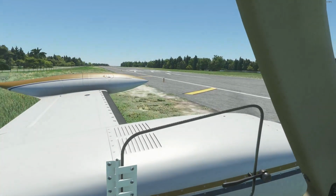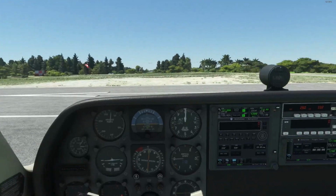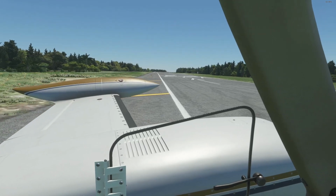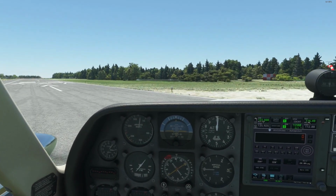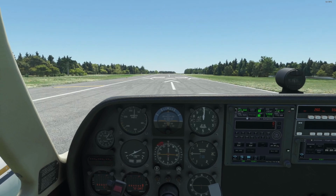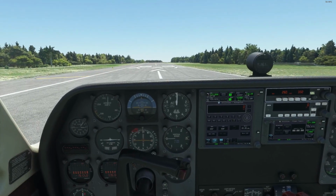Right, so landing lights. Cedar Key traffic, November 65 Lima, taxiing to runway 23 via the grass, Cedar Key. Right, runway heading is good. Correcting for the wind. Let's go.